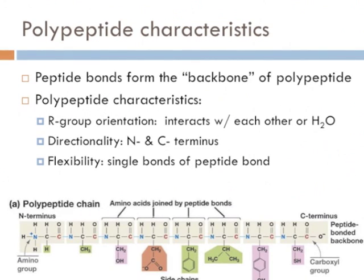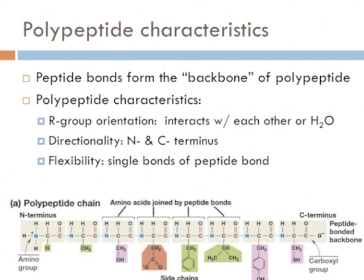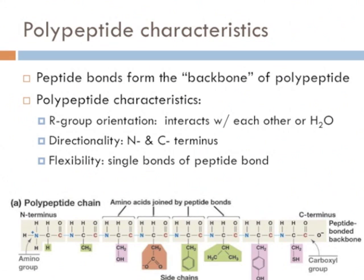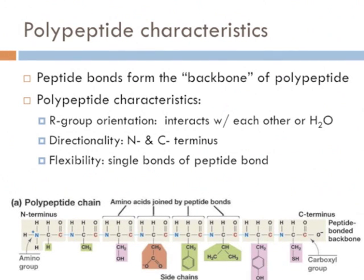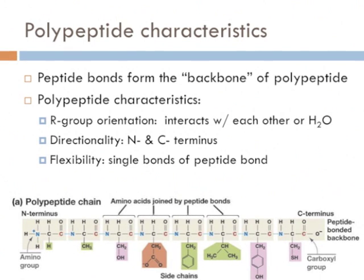So peptide bonds form what's called the backbone of a polypeptide. And polypeptides have specific characteristics. They have an R group orientation, and so remember the R groups are really the things that determine the shape and function of specific proteins, and they do that by interacting with each other. The R groups interact with each other, or with water. They also have a directionality.